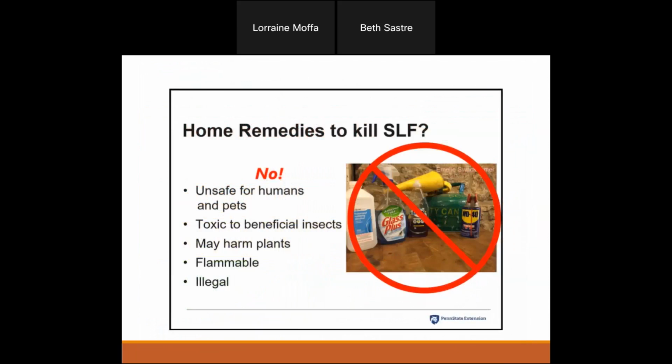One very important thing: don't use home remedies. They are not safe for humans, for pests, or for your plants. They can be more toxic for insects. And they can be flammable, and they are illegal. So please don't do that.